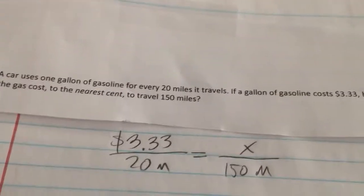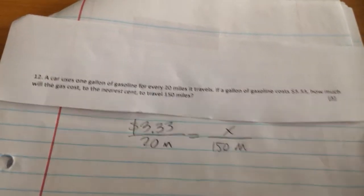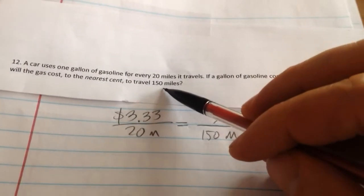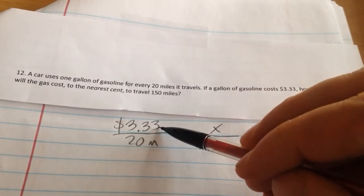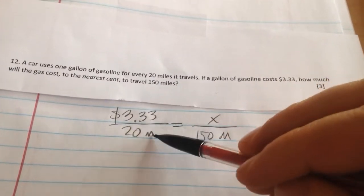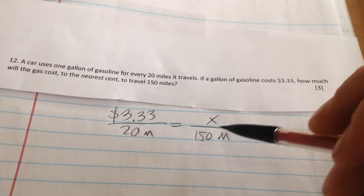In number 12, a car goes 20 miles for 1 gallon of gas, and it costs $3.33. How much money does it cost for 150? Well, I'm going to set up a proportion. $3.33 gives me 1 gallon. That goes 20 miles. So it's $3.33 for 20 miles. How much money is it going to cost for 150?